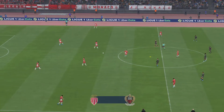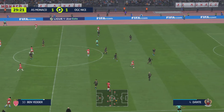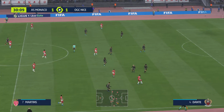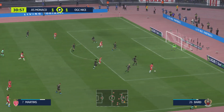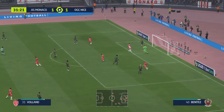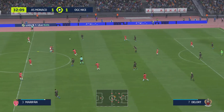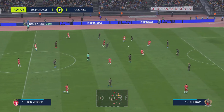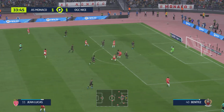So, a level contest. 1-1. Excellent first touch under the circumstances there. Well, potential danger. Firing it in. And the keeper able to hold on to it. And attempting the through ball.